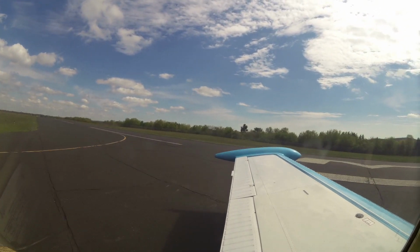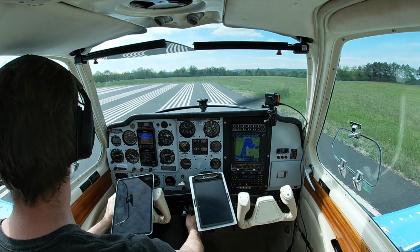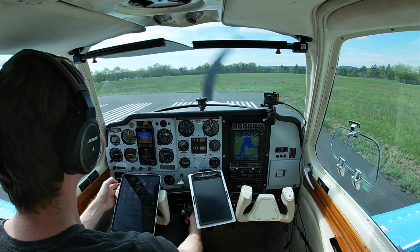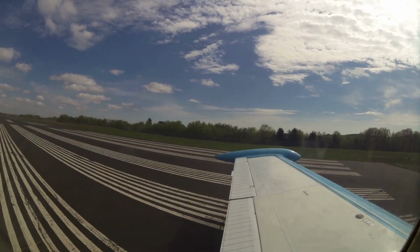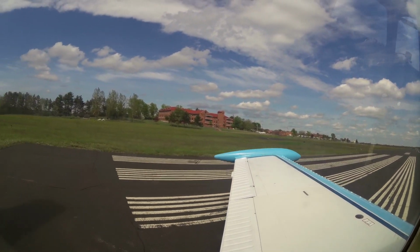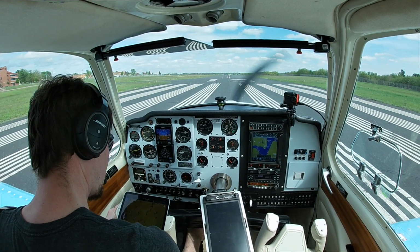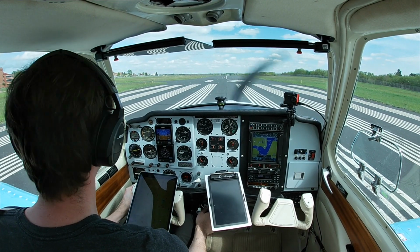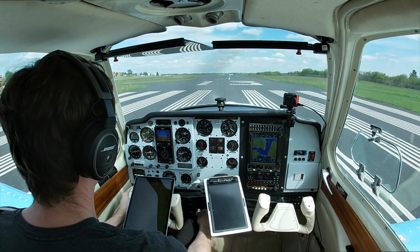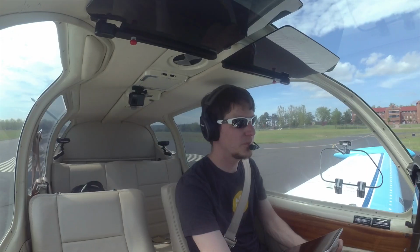Wausau traffic, 24 Zulu on left downwind for 13, full stop, Wausau. Full, props full. Wausau traffic, Bonanza 03 Delta on the roll 13. We've got that traffic on downwind in sight. Wausau.